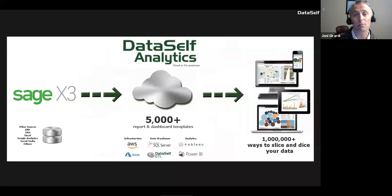But what decision makers really care about is having a lot of reports and dashboards available out of the box. And as I mentioned, we have more than 5,000 covering a broad range of reporting needs. Decision makers will be able to access the reports and dashboards using different devices: Windows, Mac computers, mobile devices, web browsers. Mobile devices will support native apps in Android and iOS. The good news is decision makers will be able to slice and dice their data in millions of ways, pretty much with no training or very little training. So really, empowering them is our main focus again.